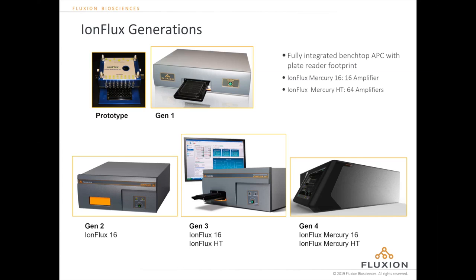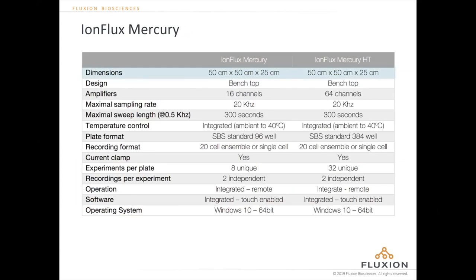These are the specs of the new system. As you can see here, the size is 50 centimeters by 50 centimeters by 25. So they are quite compact, and the system can fit on a benchtop. In fact, you can fit it on a trolley and move it around as long as you provide pressure, vacuum, and power. It has integrated temperature control with a heat source right on the plate. A cooling system can be purchased separately in case you need to do these experiments. You can use ensemble 20 cells or one single cell for gigaseal recordings. And current clamp is also optional.